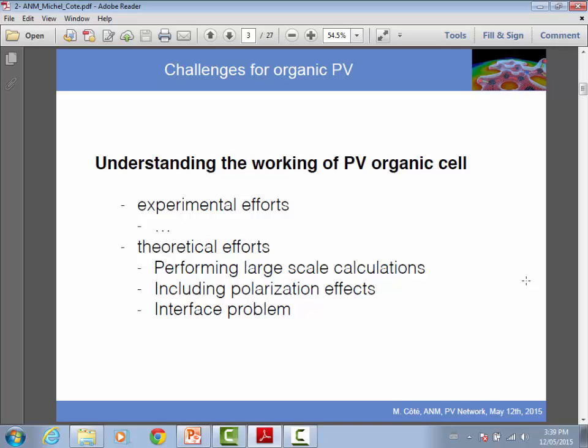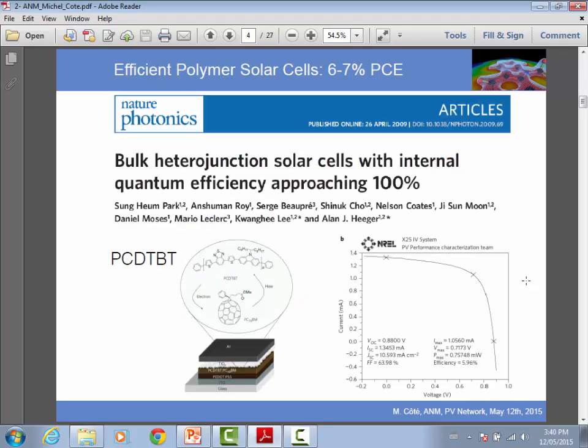A few articles have been published on that issue, but it's still limited, and so there's more effort that will be going into that direction. Including polarization effect is also important. I've been showing graphs of calculations of energy in the last 5 years here, but I was maybe not lying to you, but over-optimistic, saying that this is the best result. But all of these calculations did include polarization effect quite well, and it's starting to be quite important to best describe and in fact to better understand the working of a PV system.